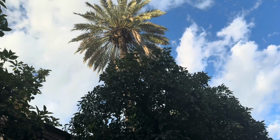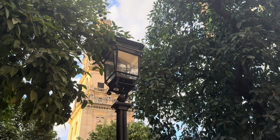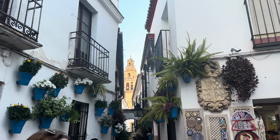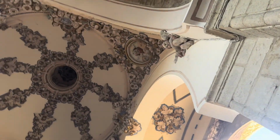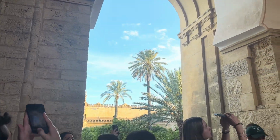We then met up with our tour guide and began exploring the rich history of Cordoba. Our tour guide took us to some famous picture spots where a lot of tourists go to take pictures, and it was just so beautiful. Through the architecture, we began to see Cordoba's Roman, Moorish, and Jewish influences.